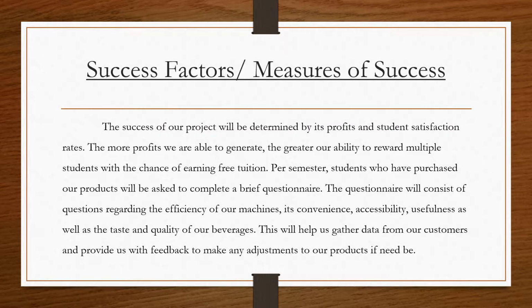Success factors and measures of success. The success of our project will be determined by its profits and the students' satisfaction rates. The more profits we are able to generate, the greater our ability to reward multiple students will be the chance of earning free tuition. Per semester, students who have purchased our products will be asked to complete a brief questionnaire.